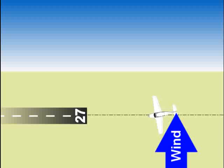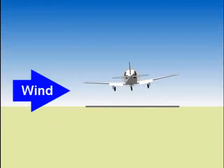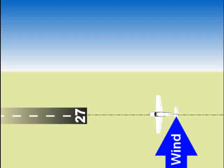We don't want that. We want the wheels to be pointed exactly the same direction we are traveling when we touch down. I keep saying we. You're going to be in the airplane. I'll be sitting here talking to you. But, okay. The rudder moves the nose left and right. So you push on the right rudder pedal with your right foot to point the airplane down the runway.